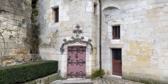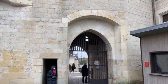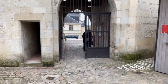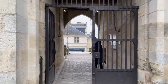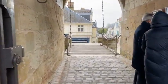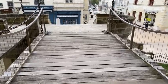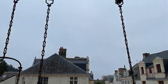I'm waiting for this group to go through because there is something quite exceptional in this chateau that was rebuilt in the 19th century. That was here at the beginning. It is a drawbridge. And that drawbridge is manually operated twice a day when they open the chateau and when they close it. So you kind of come into the chateau the way they did. And I don't know when the last time was that you went through on a drawbridge into a chateau, but there you are doing it now. You are on a drawbridge, friends. Manually operated twice a day.